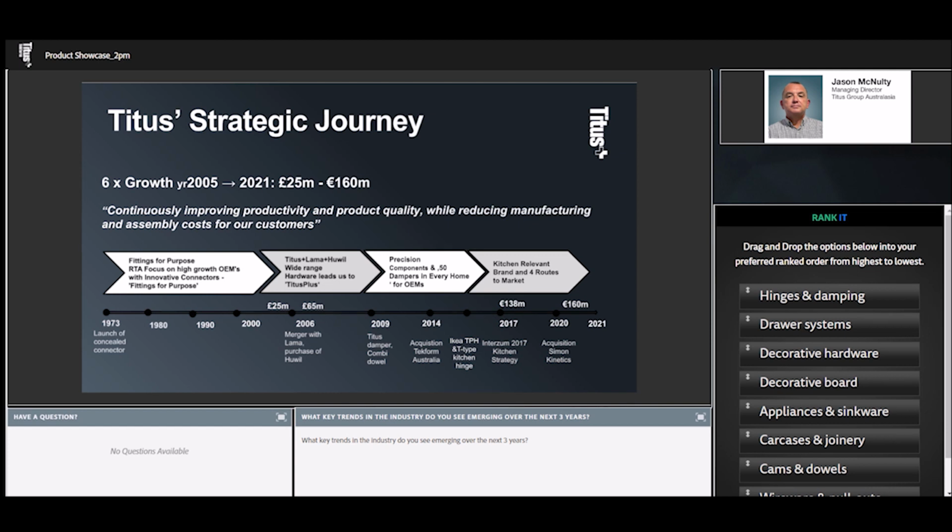In 2017, we launched the Intersum kitchen strategy, which integrated our new in-house draw system with the hinge and with the connector to give a complete suite of kitchen connection and products. And then in 2020, we purchased Siemens Kinetics, who manufacture, once again, dampers, and the new push-to-open Titus system that we launched this year has Siemens Kinetics dampers within the push-to-open mechanism.